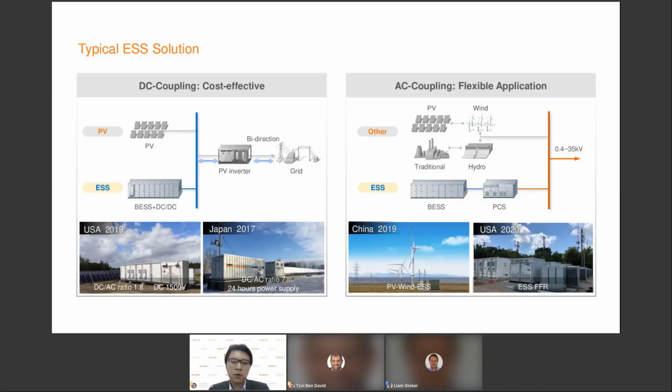These two diagrams show a brief connection difference between the two solutions. The diagram on the left shows the DC coupling, which is mainly intended for use with PV plants, where the PV modules and the batteries are connected in parallel to the DC side of the PV inverter with DC coupling function. The diagram on the right shows AC coupling, where the energy storage system is connected in parallel with other power generation or consumption equipment on the AC side.